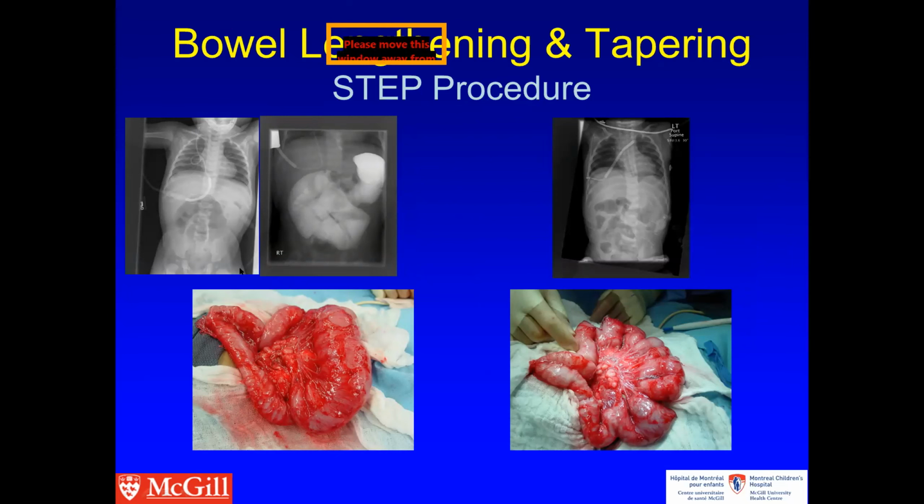So we went in and did a STEP procedure on this patient, and the STEP procedure both lengthened the bowel and plicates the bowel. And that's important to understand, that it's really not just a bowel lengthening procedure, but it's a very nice way to deal with very distended bowel as well that may not be functioning or that may be having problems of overgrowth.